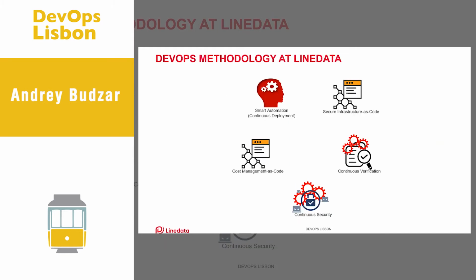When we looked at what we wanted to achieve at Linedata from a DevOps perception, speaking specifically about automation, we knew we wanted continuous integration, deployment, and delivery. We wanted smart automation, but we also wanted infrastructure as code. We didn't want the waterfall model of IT while trying to deliver software in a continuous fashion. Because if the infrastructure is not available and you're having to wait for IT or somebody to provision it for you, then you're going to greatly impede the velocity of your actual deployments.